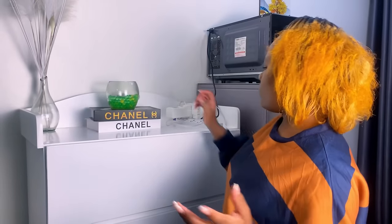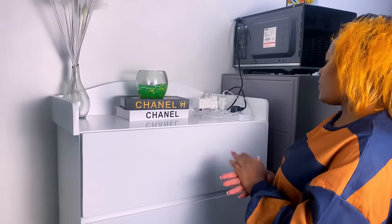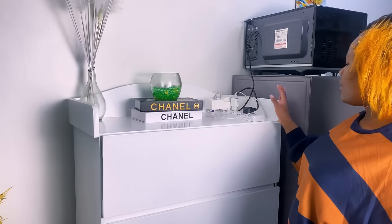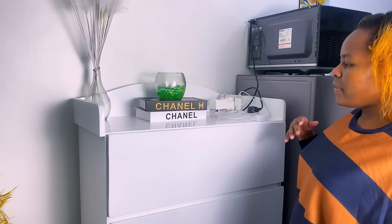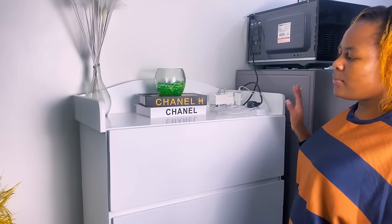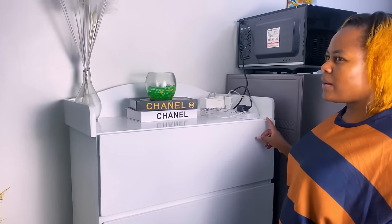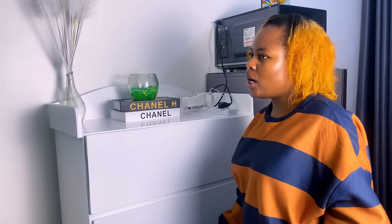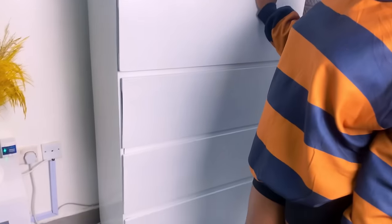And then these deco books, I got them from State Market as well. This one is just an extension with a fruit card, a charger, and the microwave, whatever. Then in here, I have put my makeup. At the top, I have my makeup, skincare, and lotion. Then here, I have my sunglasses, my hair accessories. Here, I have my cups. And then at the bottom, I have my bags.